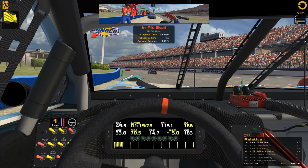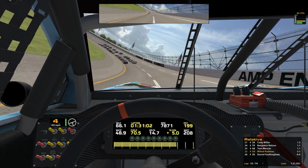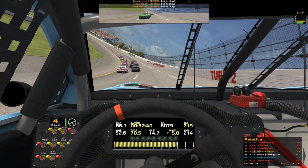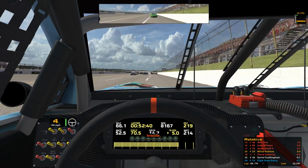At least the one thing I can say is this time I was not in the lead, because usually when I get turned, I'm in the lead, and that's what makes it hurt even worse. This time I was not in the lead, and we just got turned in there, and literally, if you get turned in the middle of the corner like that, there is nothing you can do. So unfortunately, it is what it is, and we are done for the race.